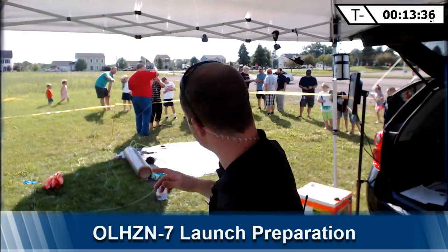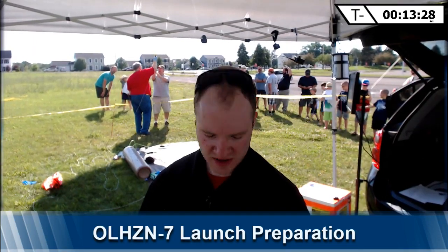All right, guys, still looking good here. We're waiting for T-minus 12 to move on to the next item. We got a lot of people here, so you can see all the people in the background here. Big crowd today, so everybody's anxiously awaiting this liftoff here. So we're just about ready to head it up.